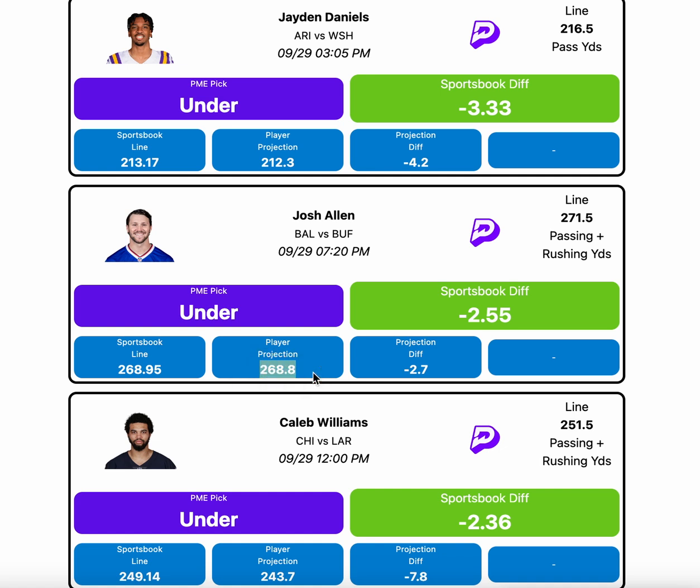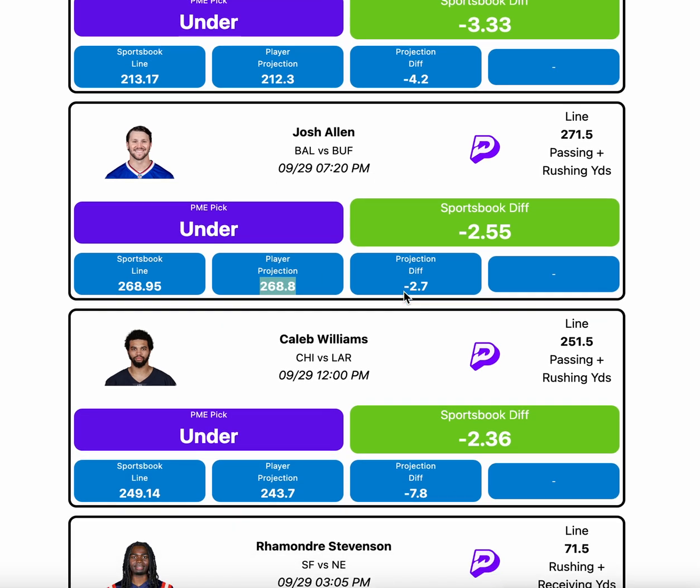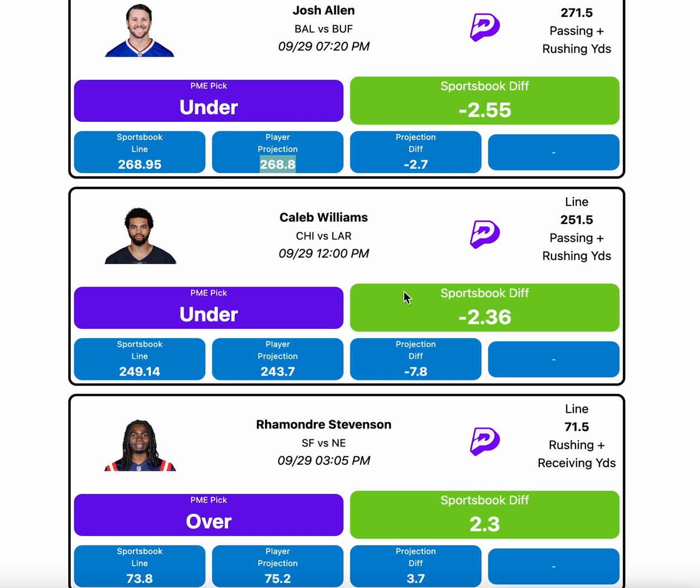The player projection is almost identical, 268.8. It's literally a point something difference. So both of them are on the under here on Josh Allen. Definitely love that under spot for him against that good Baltimore defense.